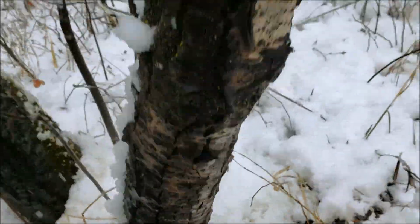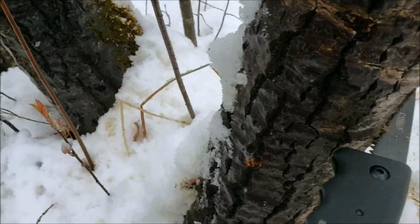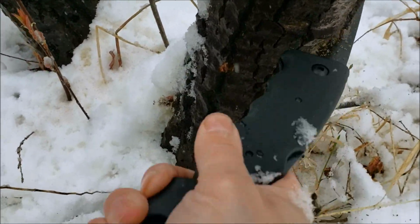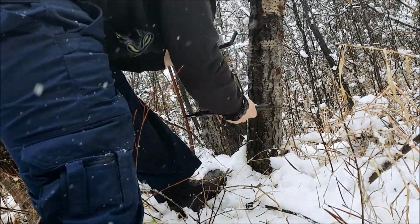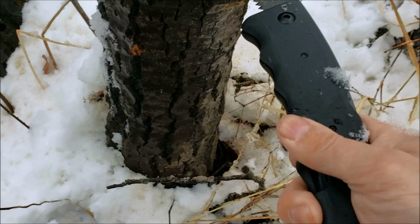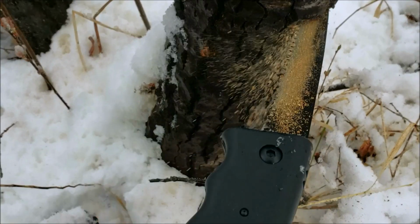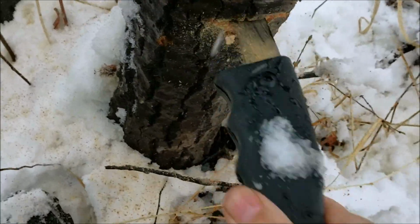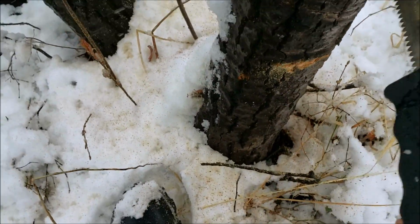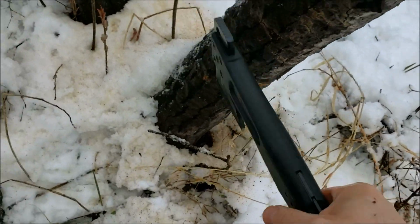So, just got this broken off chunk I'm gonna test on here. Well, that works really good. Got through that quick. It's kind of neat. And let's see how it chops.